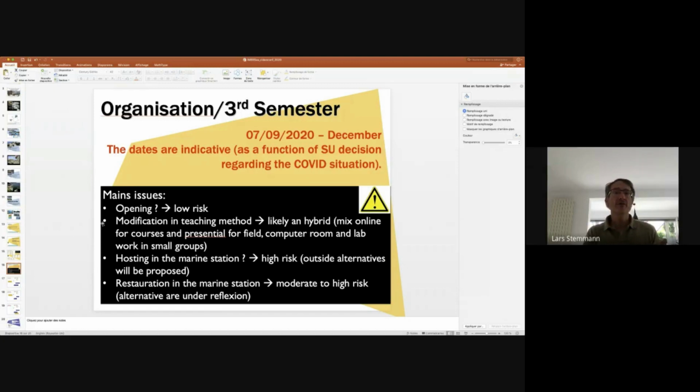So finally, there is also a strong risk on the facility for your restoration. Normally you can sometimes have breakfast, lunch, and dinner inside the marine station, but this year that might also change, and alternatives are also under development in all marine stations.